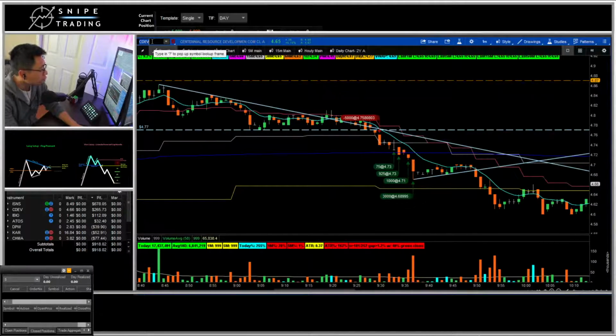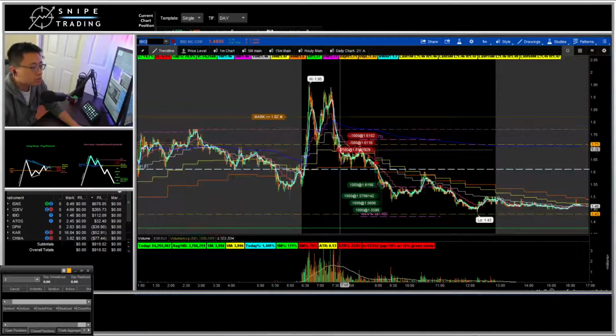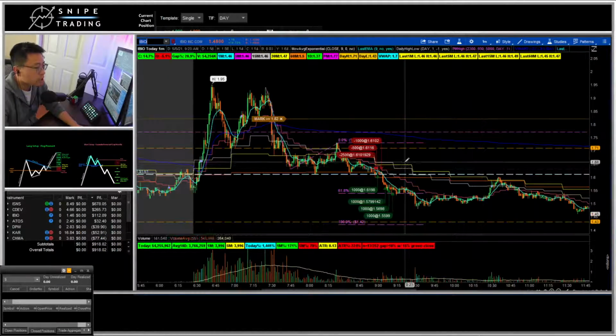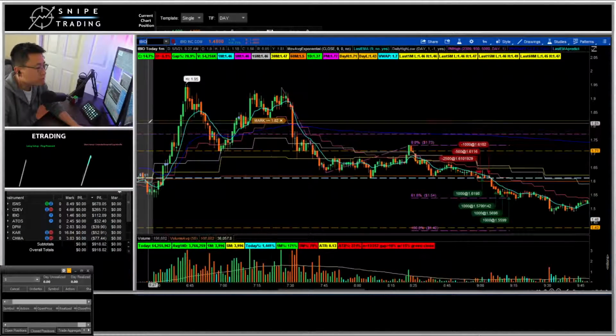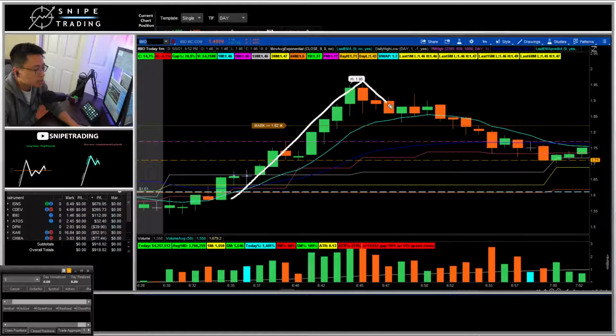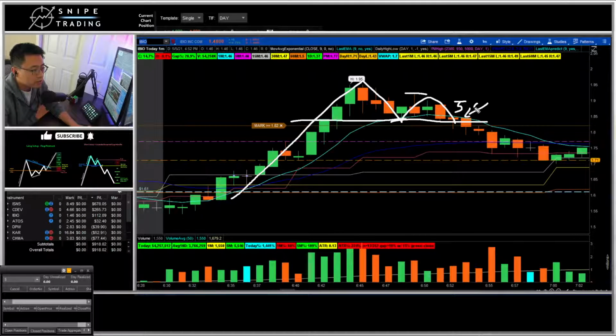Next trade, IBIO. So this was also another descending triangle support break. As you can see, there were a few moments here where there was a nice inverted cup and handle signal forming right there. That was one spot. Inverted cup and handle, you can stop there at 190, short at 185, so it's a 5-cent risk.